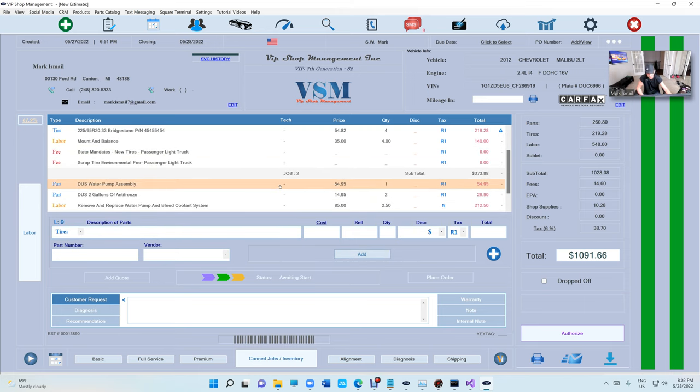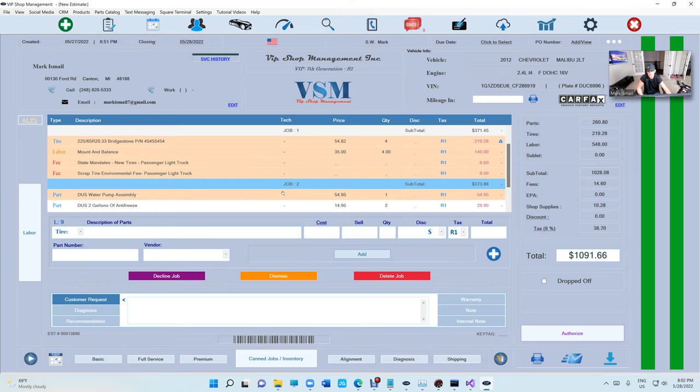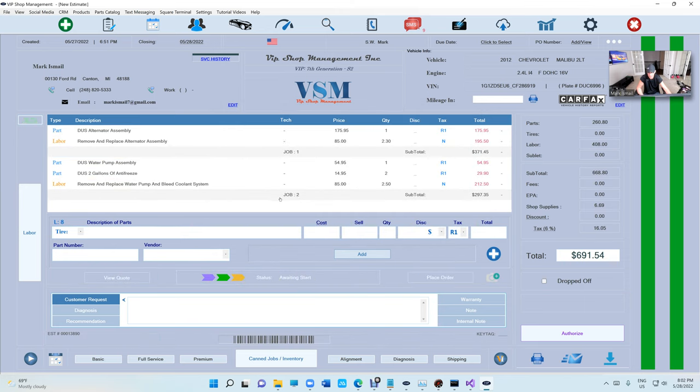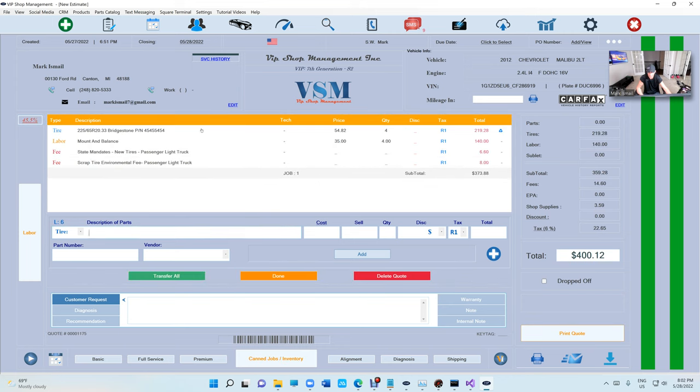What you can do is select one job, the whole job. If I click on job two, you're going to see it selects the whole job, and I can decline job number two. If I click on decline, yes, and what happened? Job number two disappeared. It reorganized everything. If I go to view quote, now I have the job.